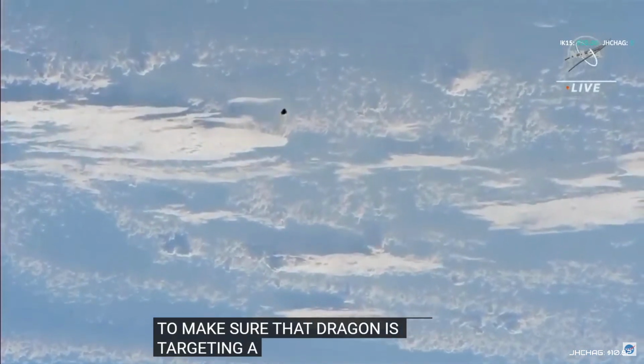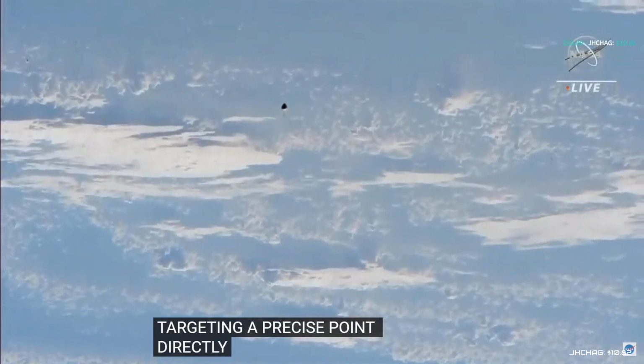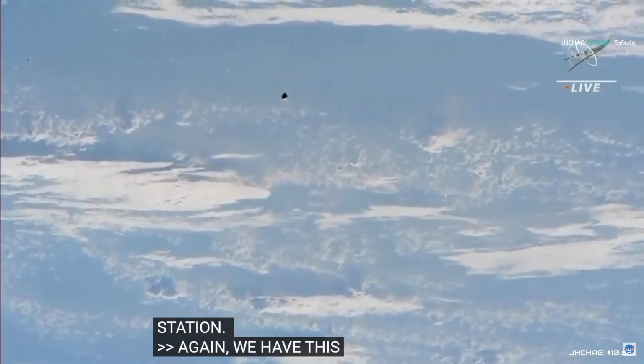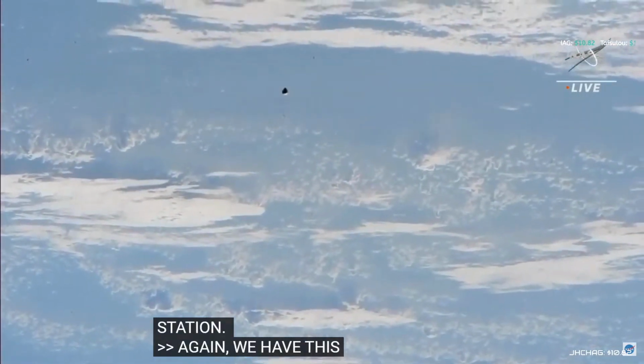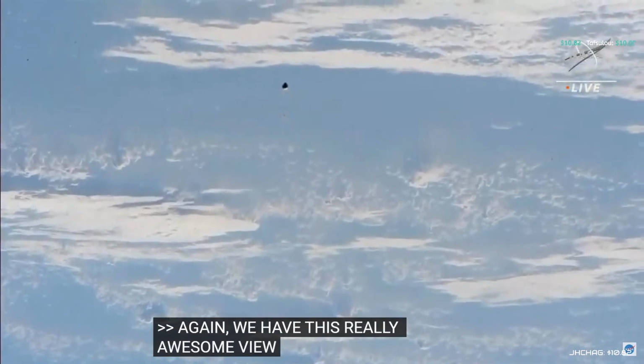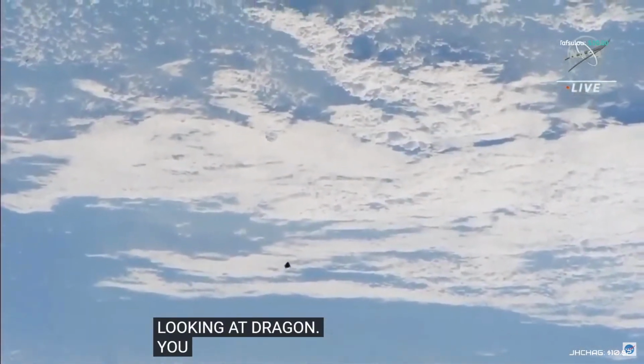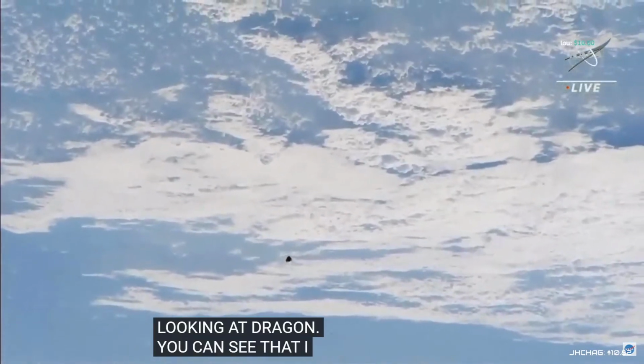Again, we have this really awesome view from the International Space Station looking at Dragon. You could see that it is currently with the background of daylight. This view just... Dragon SpaceX for suit leak checks.